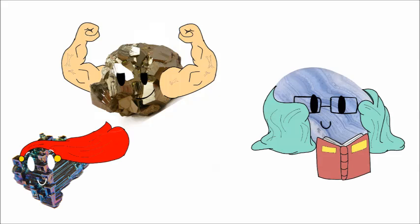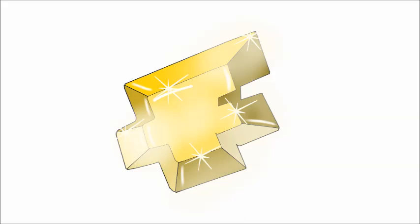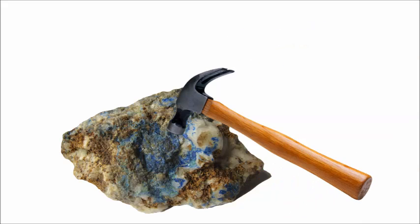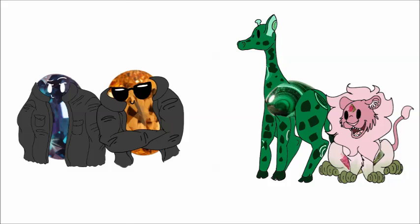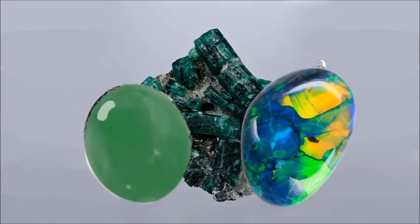Gems are classified by different characteristics: color, luster, and hardness. They're also classified in different groups and species: beryl, jade, and opal.